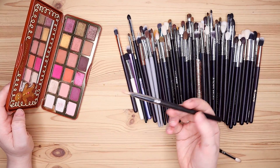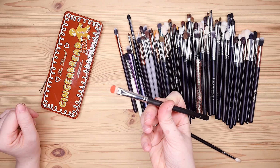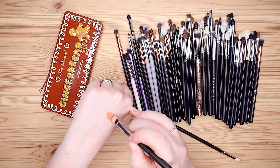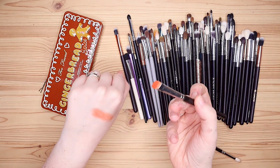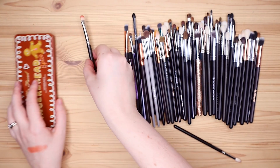If you've watched any of my swatching videos, you will have seen this brush be used. Look, it picks it up really well and then deposits it onto your skin in a really nice fashion. Just really like this brush. Probably my favourite brush of all time, but definitely one of my favourites.